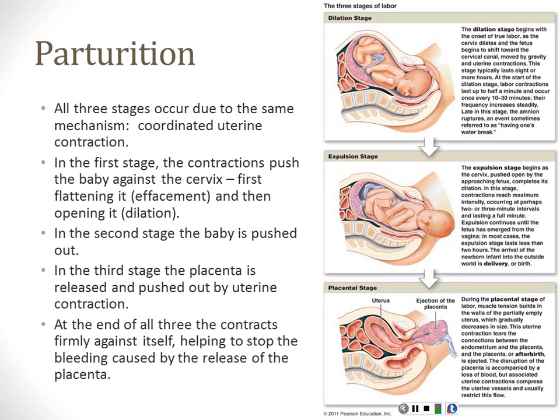Baby's head is on a neck, and the neck moves, right? So once the head is through, now the rest of the baby is flexible. So it goes, boom. So once the head is out, the rest of the baby comes out very, very quickly, typically. Unless you've got a big, giant baby. Then it can be sometimes hard. So baby comes out, down and up.